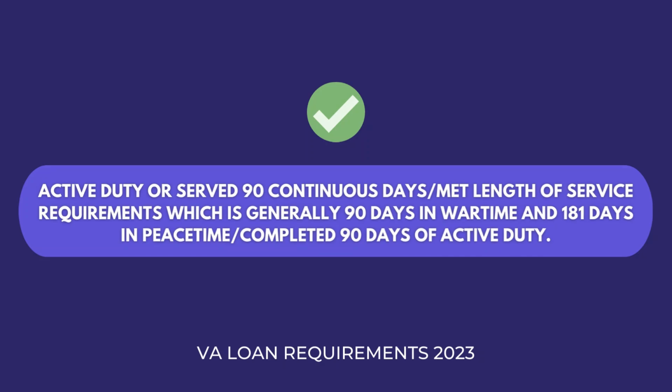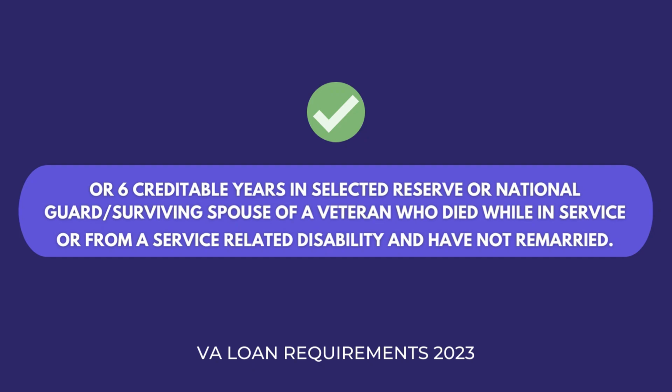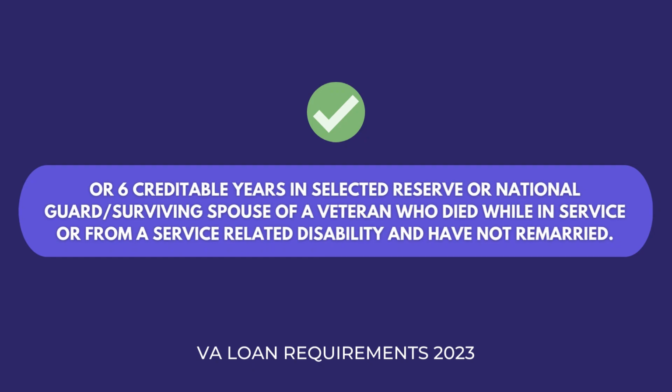But with that said, there are some people that have actually served in the military that aren't eligible for VA financing as well. So what does the VA actually look at to determine your eligibility? Well, their eligibility requirement is active duty or served 90 continuous days, or met length of service requirement, which is generally 90 days in wartime and 181 days in peacetime, or completed 90 days of active duty or 6 creditable years in selected reserve or National Guard.